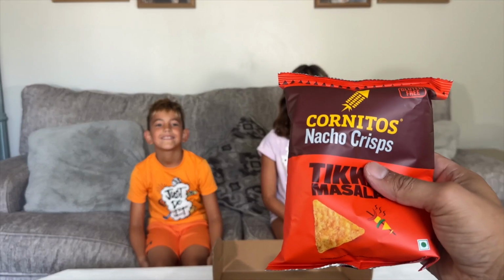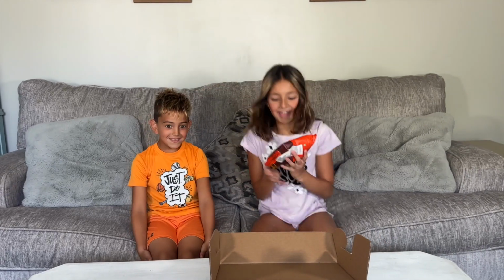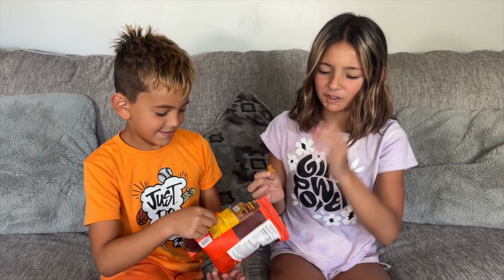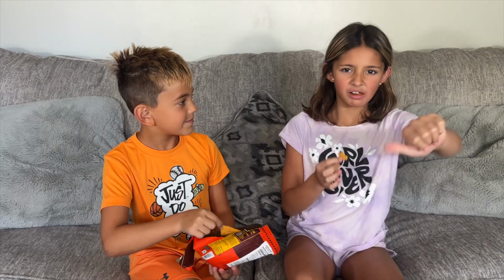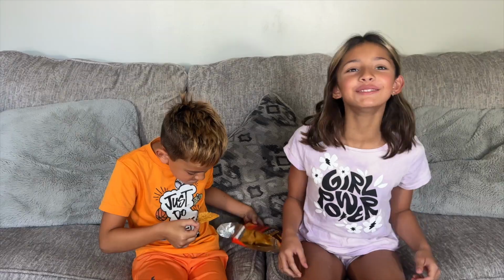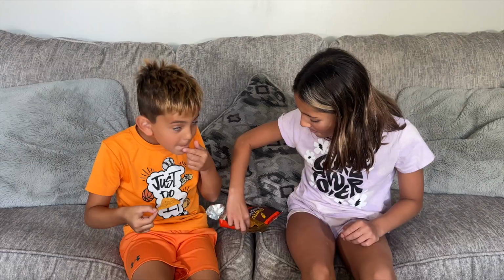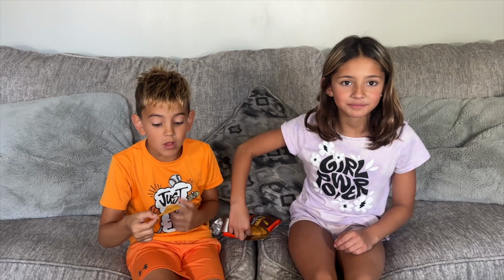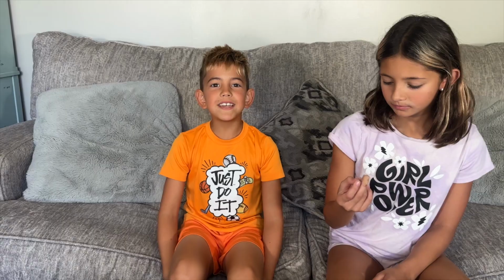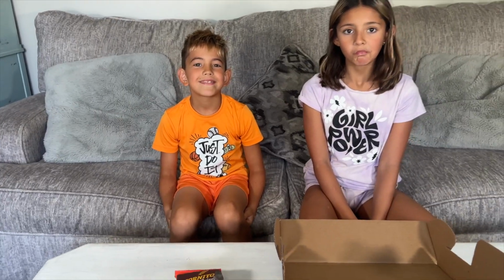First up, we got some Nacho Crisp. Olivia, go ahead, open it up. What do you think? Wait. It's bad? Mid. Okay. Good. 1 to 10. 10, 7. Evan likes them. Evan, you gave it a 10. Why you give it a 10? It does have a nacho cheese and it has a little kick, and I like it. Yeah, tastes good. I like it too.